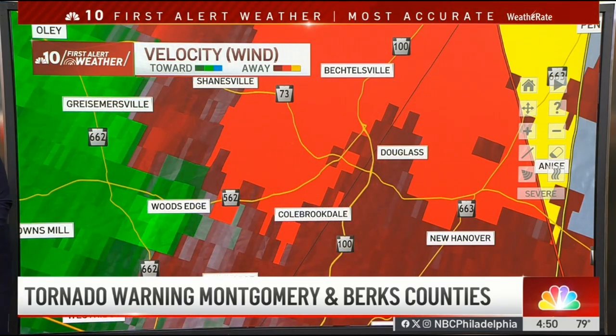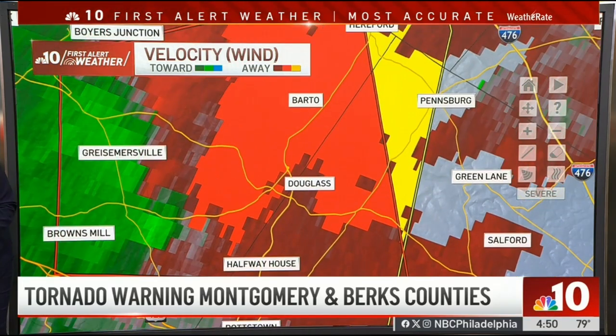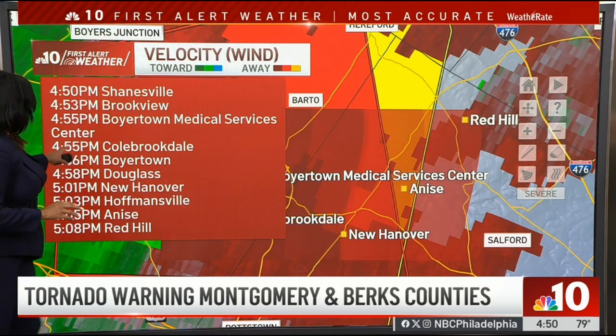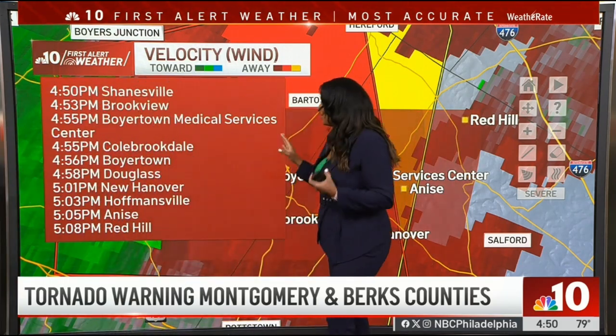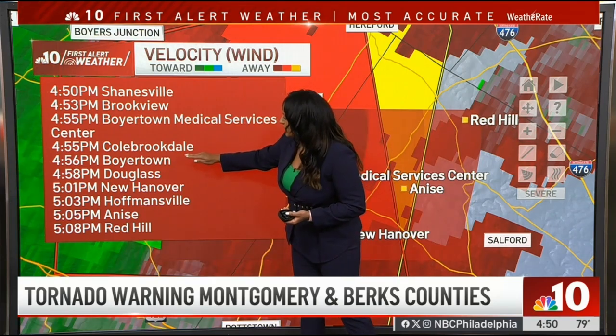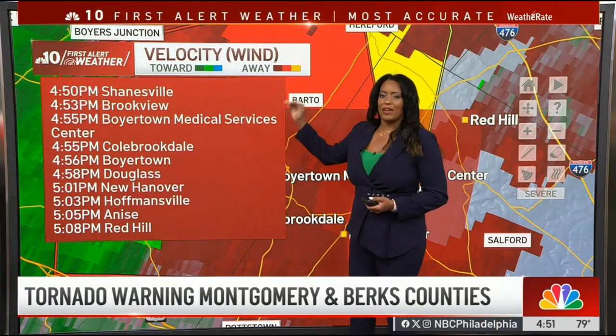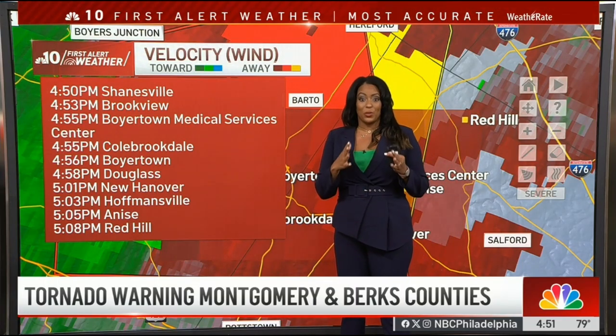Now I'm going to step off and put a tracker on this so we can make sure everyone within this tornado warning stays safe. So here we go. We're going to track this here to the east. If I start calling off your particular neighborhood, it means now is the time you need to move. You need to head down to the lowest level of your home. Brookview at 453, Boyertown Medical Services Center 455, Colebrookdale. You are going to be dealing with some of these strong thunderstorms potentially producing a tornado. 456 Boyertown, 458 for Douglas, 501 New Hanover. So again, if I call off your neighborhood, it means potentially a tornado is heading your way.